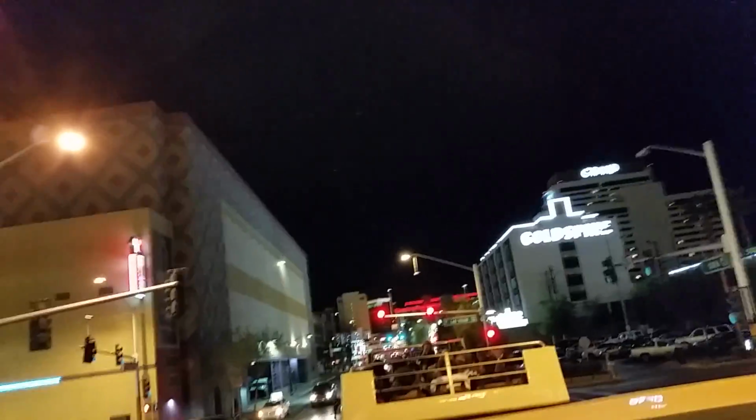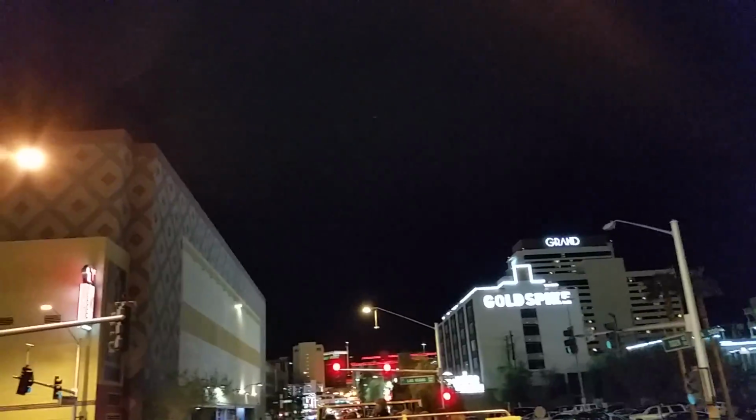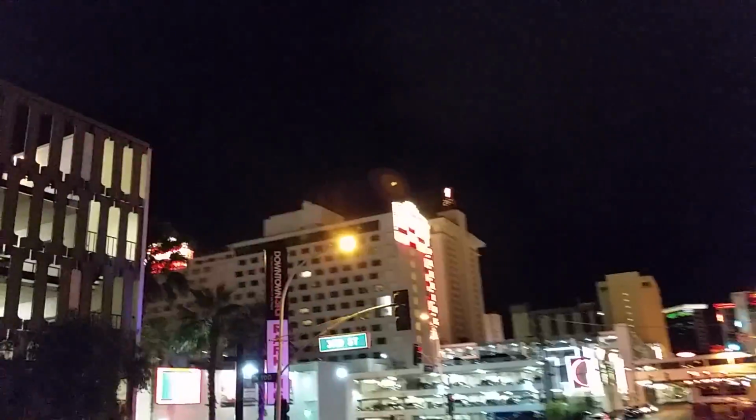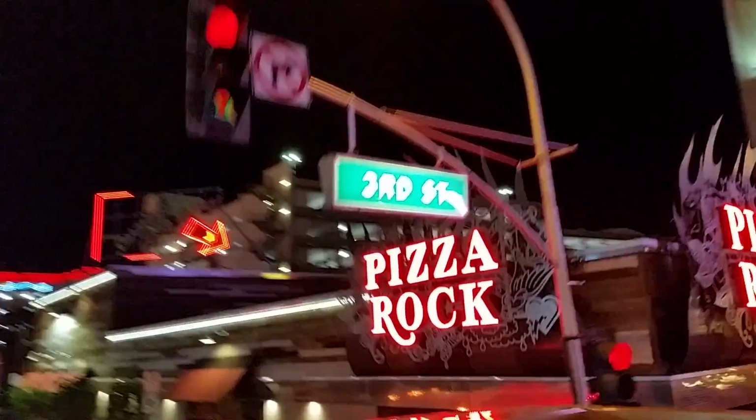The Lucky Cuss Motel. They're all riding bikes. Only one person. It's a ride.